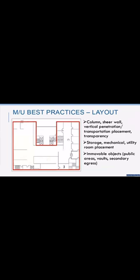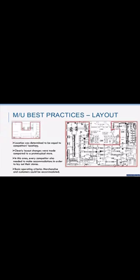So in terms of layout, in mixed-use buildings or in existing buildings, because there might be adaptive reuse of older buildings, you've got to look at things like columns, shear walls, vertical penetrations for staircases and elevators, vertical transportation, where are mechanical rooms, where are utilities. There are a lot of different things that go into figuring out how to lay out a space.